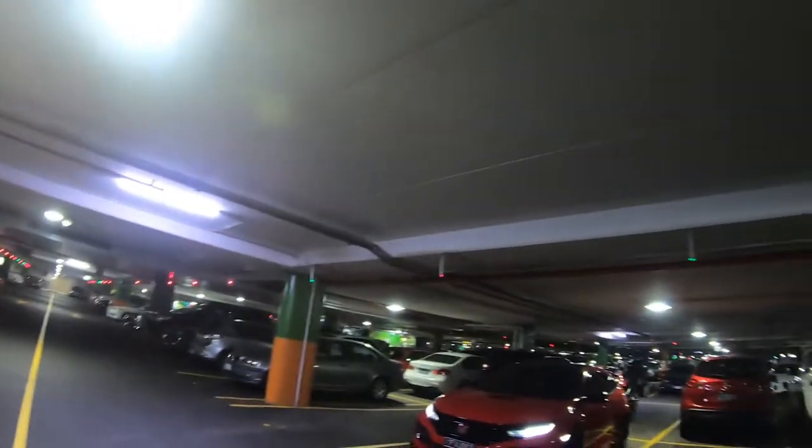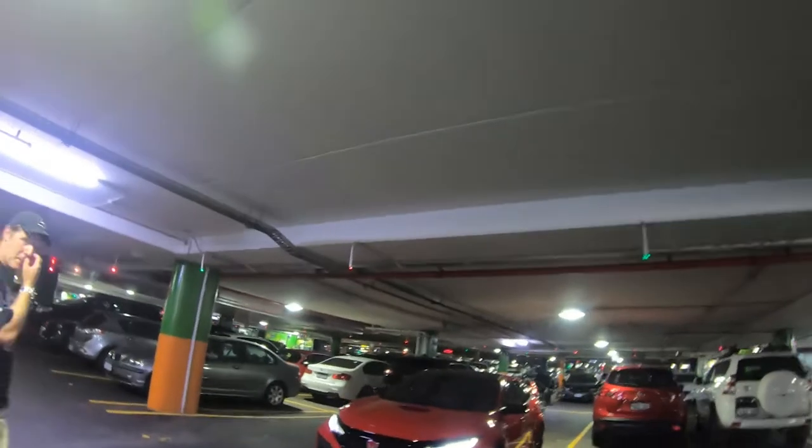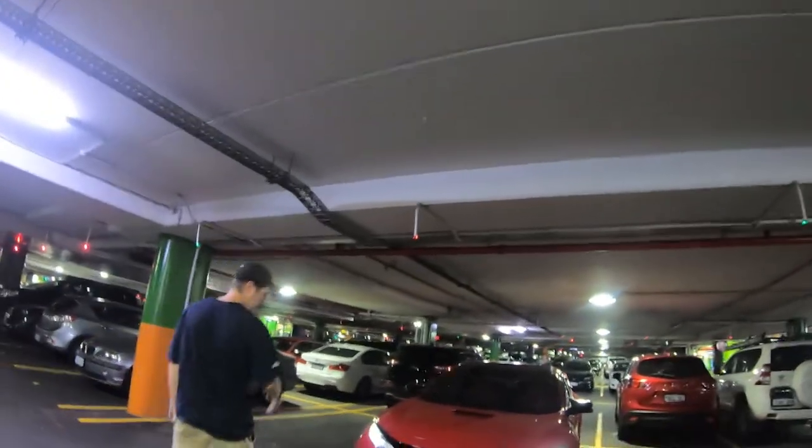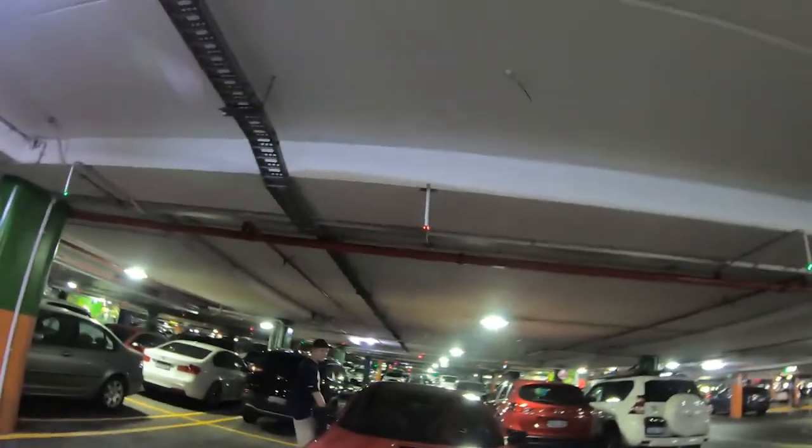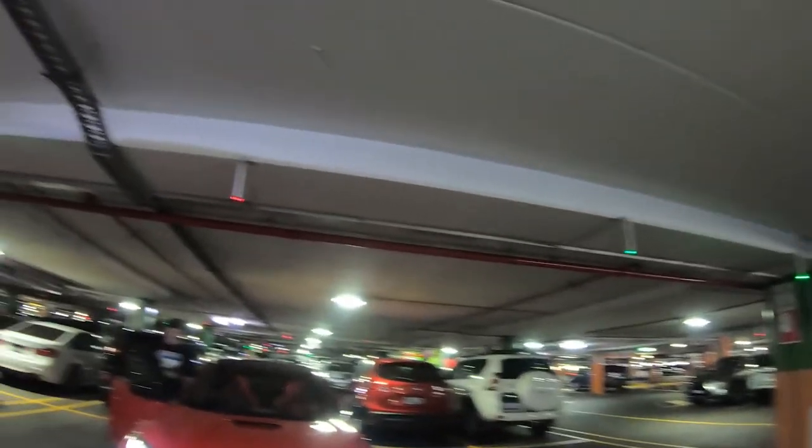Pull out, come through here, yeah. And then just back up in the middle. Yep, just park on the line, and you can stay in the car just in case another car comes, you can just park in. Yeah.